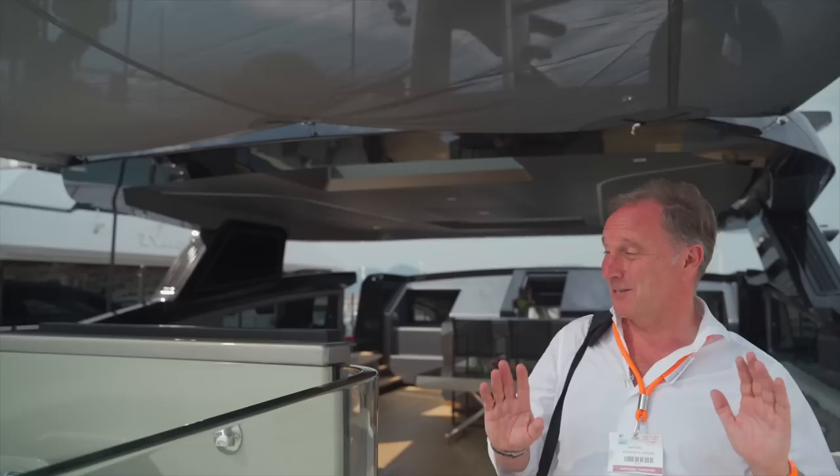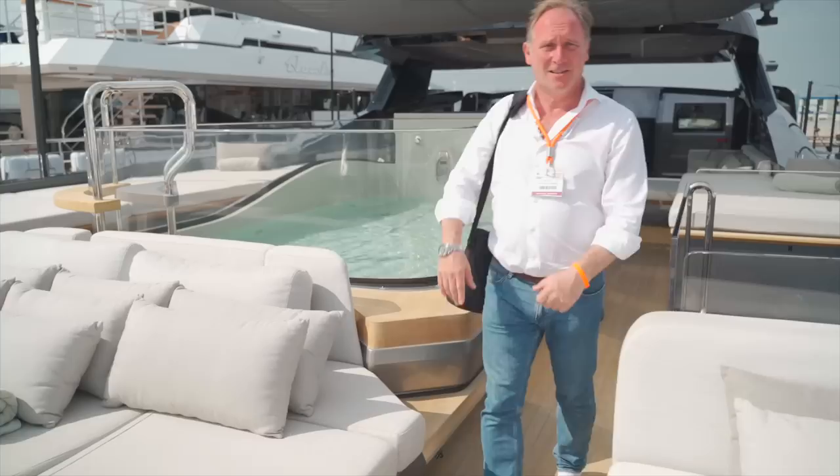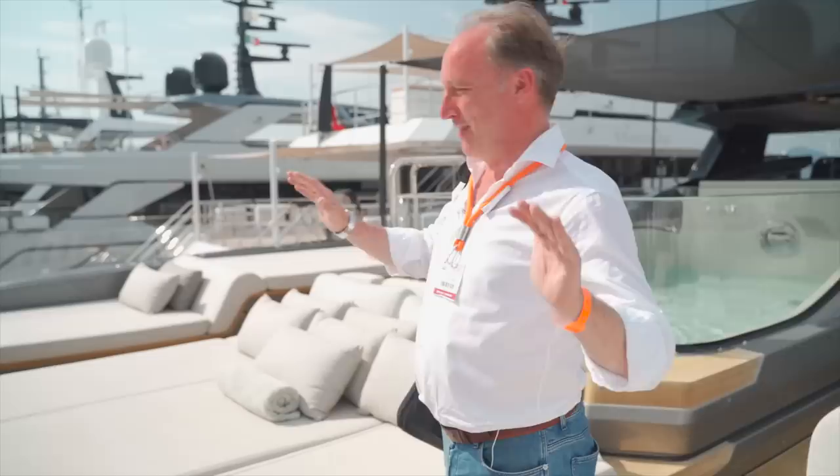Oh yeah, I did tell you, didn't I, that this was going to be good. And again, I'm seeing this for the first time, but what a beautiful plunge pool. This is just sensational. This is what yachting's all about, isn't it? It's about taking in the sun, going for a dip in the plunge pool, taking in the sun, having a barbecue, going out on the jet ski. And this yacht has everything that you could possibly want.